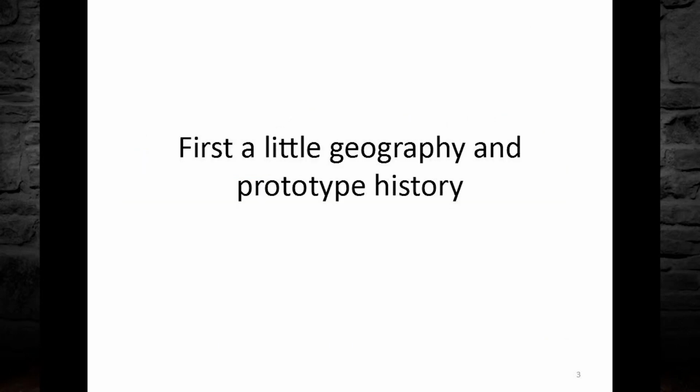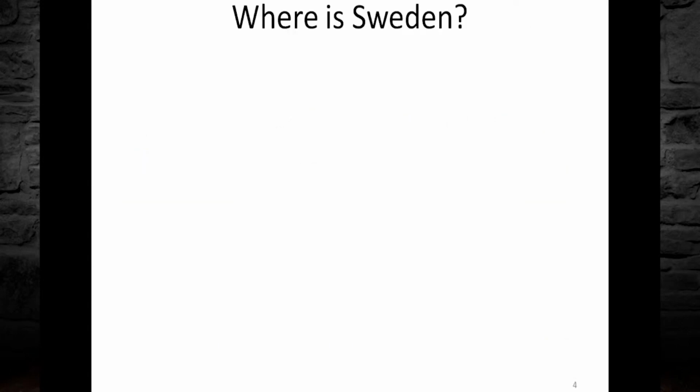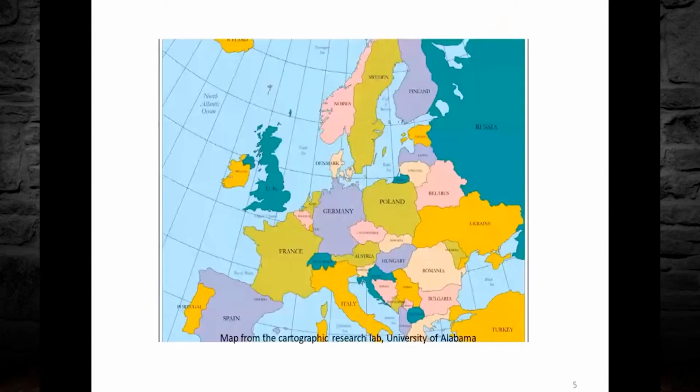First, a little geography. Where is Sweden? Sweden is in northern Europe. It is the eastern side of the Scandinavian peninsula and the fourth largest country in Europe by area. It is roughly 1,000 miles long, and it is possible to get a train from the far south of Sweden all the way up as far as the Lapland Gate, where the line descends down into Narvik in northern Norway.